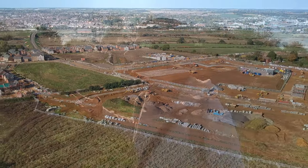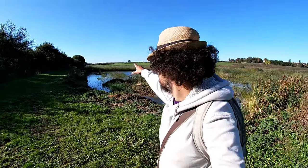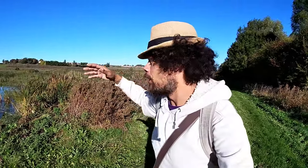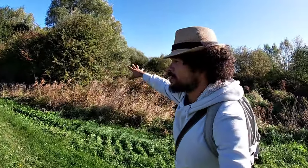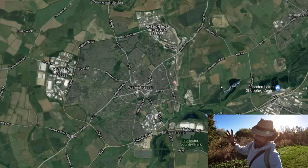Now, I'm down where we've got Wellingborough Nature Reserve, and the railway and Stanton Cross is just here. This is the back end, right? So I'm near Ditchford. This is Ditchford Nature Reserve. I'll have to just show you on the map, right?